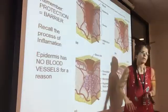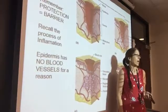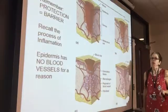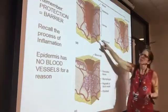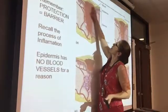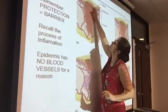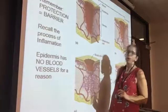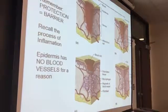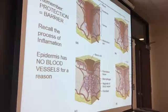And more blood also means more nutrients, so the cells can undergo mitosis and fix all the injured area, replace themselves. And remember, the epidermis doesn't have blood vessels. That means I have to make it through the epidermis to actually be a problem and start inflammation. So if you're bleeding, you've involved your dermis, and if you're bleeding, you're going to experience inflammation.